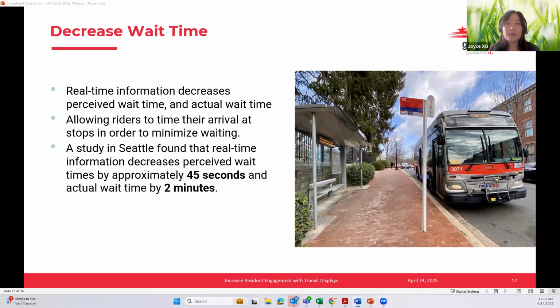If someone knows they have a 10 minute walk to the bus stop, and they also know that the bus comes in 11 minutes, then they need to run. On the other hand, if someone knows they have 15 minutes until the next bus, they might actually finish their breakfast before leaving the apartment.